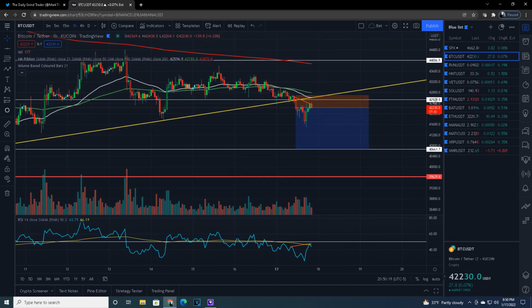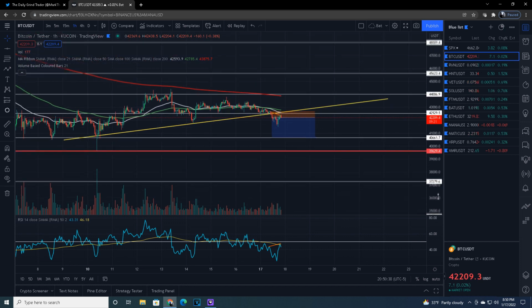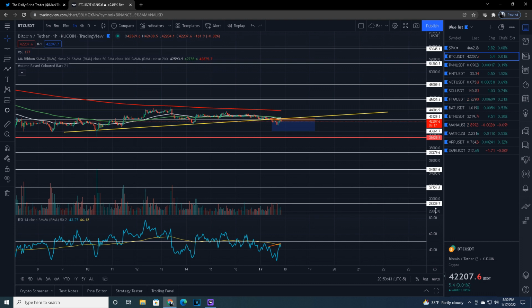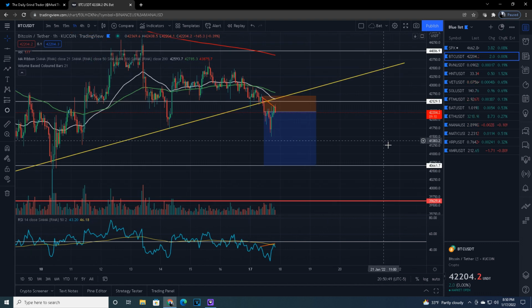So with that being said, this is a spot of concern where if we break down to this, if we tap it and double bottom bounce, that could be extremely bullish. If we tap it and break below it, retest and then fail to break back above it, then we're definitely in bear market territory. And we gotta zoom out a little bit, but we're looking at 37, 34, 31, 29 as our next levels of support and resistance. And I think this could get all the way down to 30K easily if we go bearish.